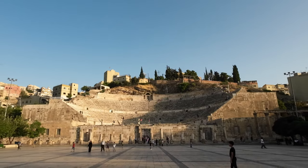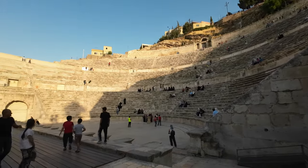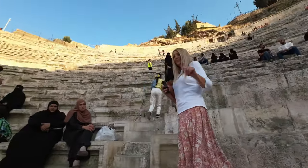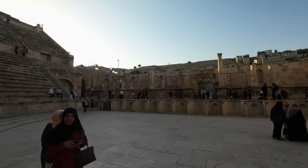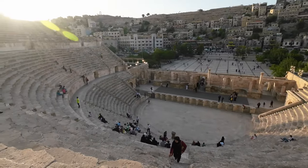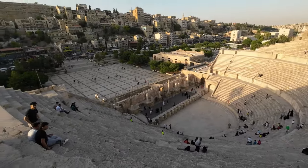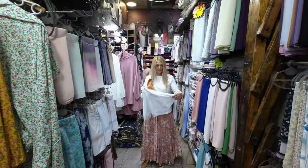Here we are in Amman, just at the Roman Amphitheatre, which is in downtown Amman. Sharon shopping up a storm.